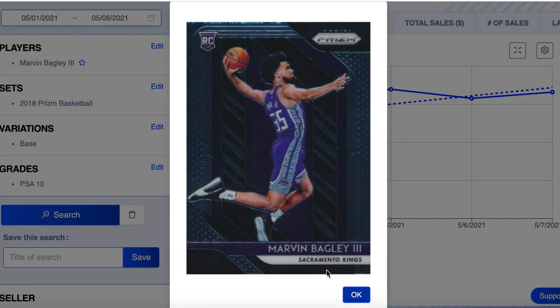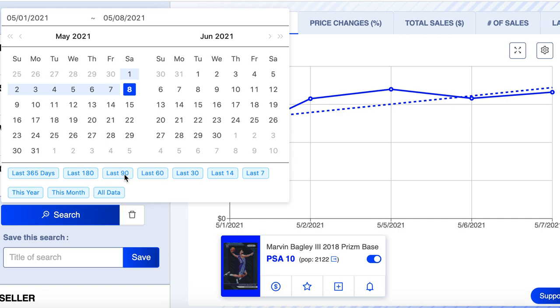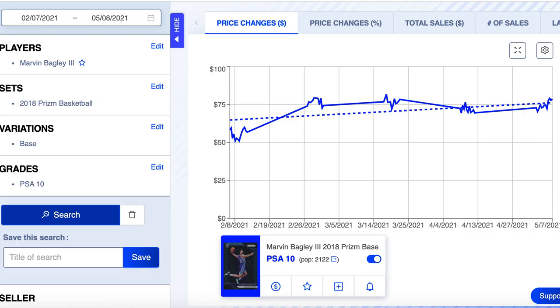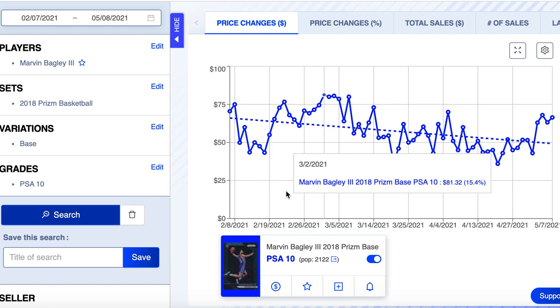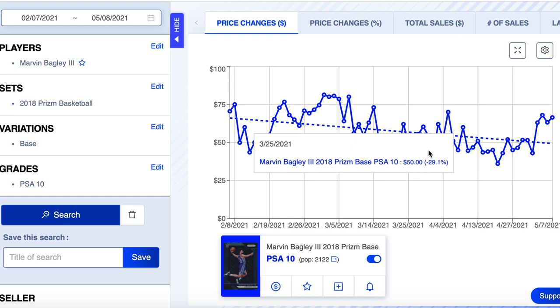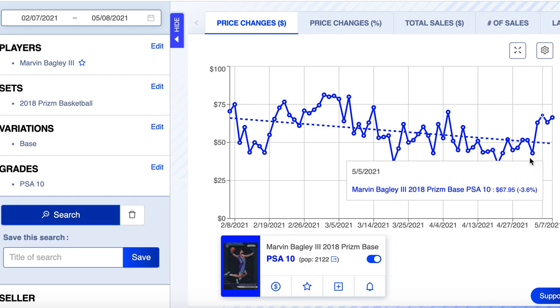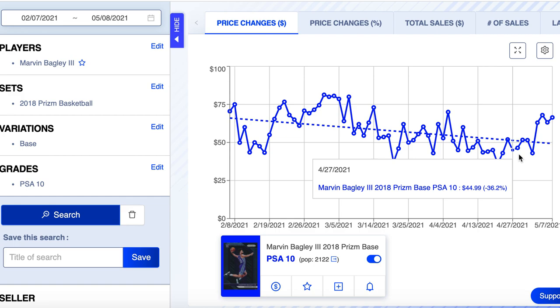Marvin Bagley. Let's see here. Let's pull this one back 90 days. I don't know if it's the right time to really buy someone on the Kings because they're not making it, right? They're not getting in anywhere either. This card's been overall down. You can tell by the dotted line, and I agree with it, because you can see up, down, down, up. And I don't think it's going to exactly soar. I think it's going to come back down to probably around here. This might be the support, about 40 bucks. And you can pretty much bank on it being the support.